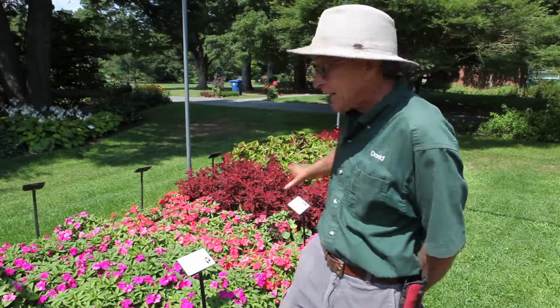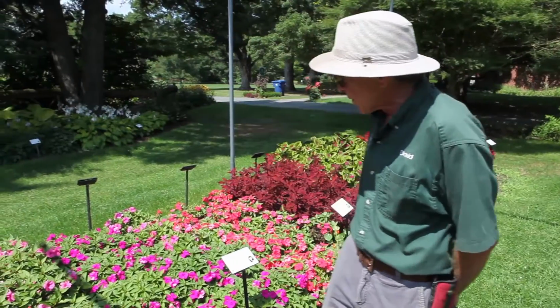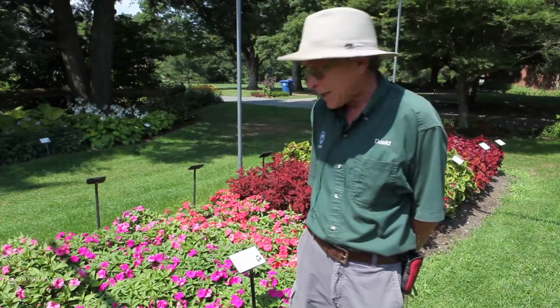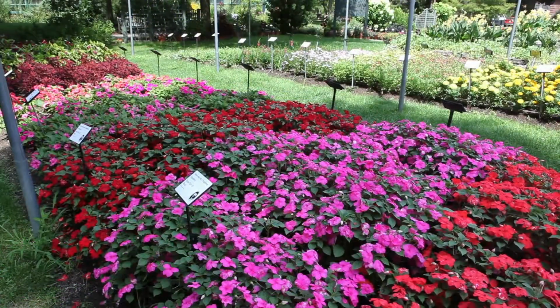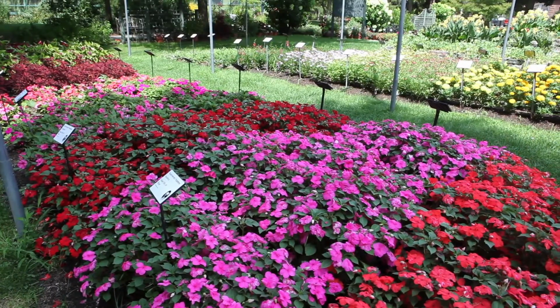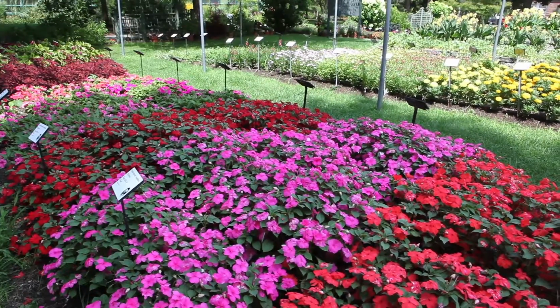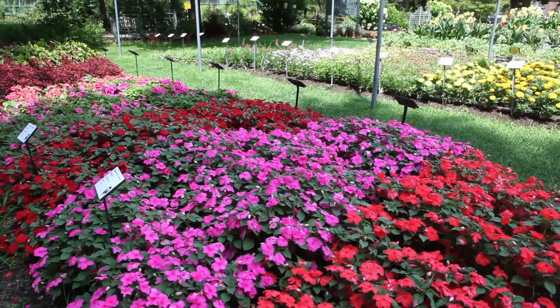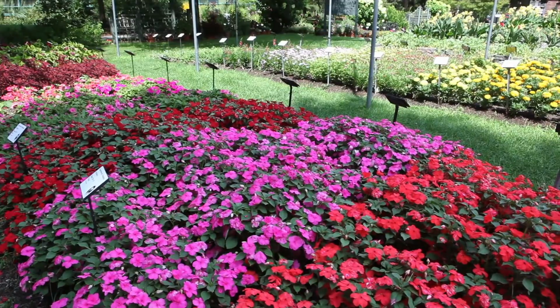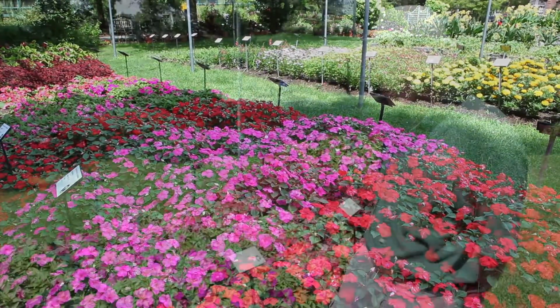And we've come into the impatiens. The first batch of impatiens you see here are newer New Guinea impatiens. Come a long way with those, with the flowers above the foliage, much larger flowers, able to take a lot more sun than they used to. And again, a great additive to the garden with very low maintenance.